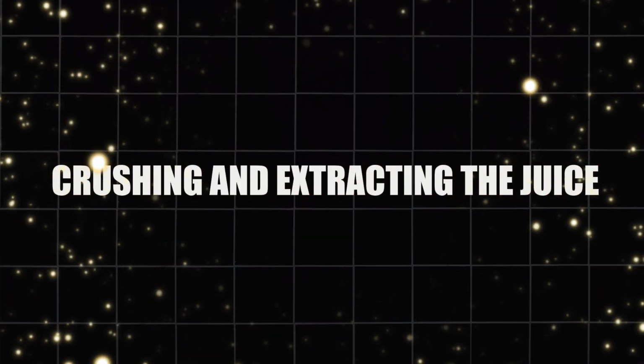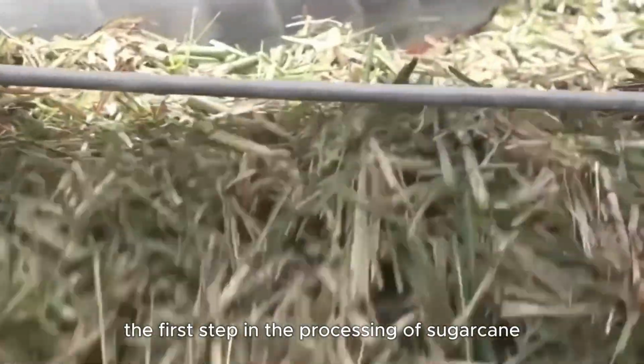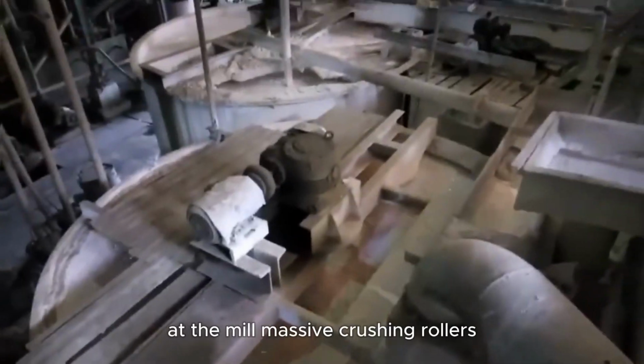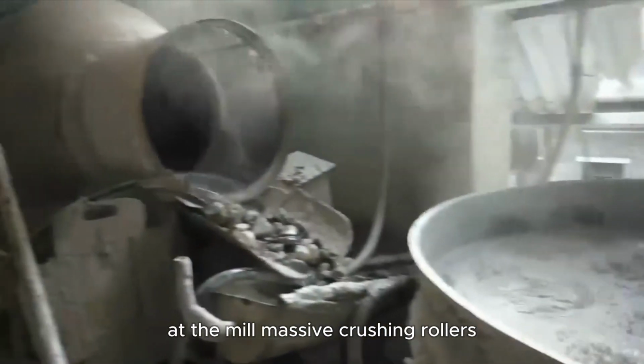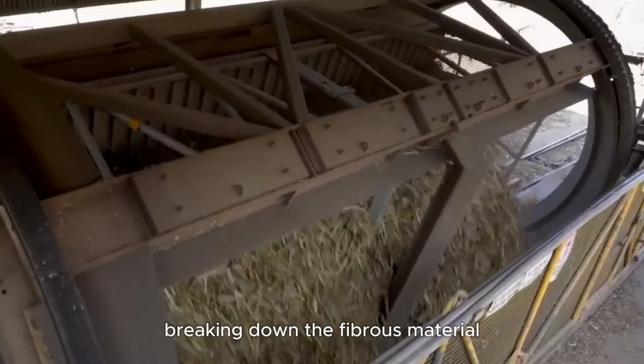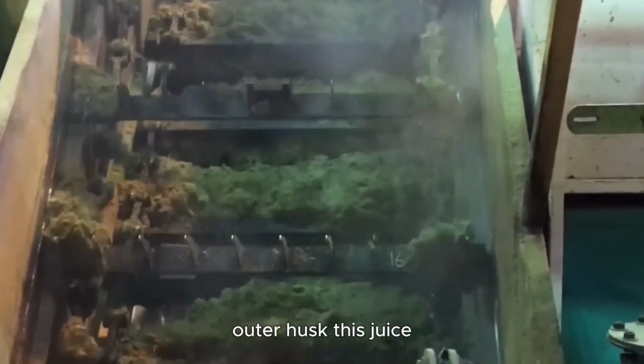Crushing and extracting the juice. The first step in the processing of sugarcane is crushing the stalks to extract the juice. At the mill, massive crushing rollers squeeze the juice from the cane, breaking down the fibrous material and separating the sugary liquid from the tough outer husk.